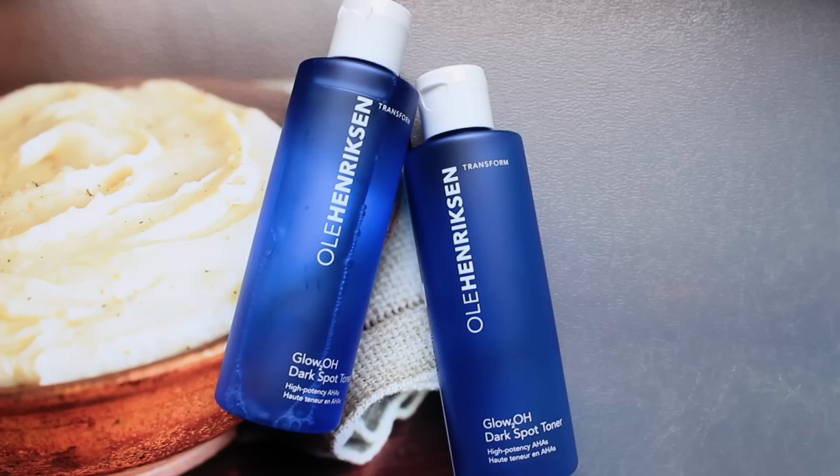That's all it does. Now, the next one is an active toner, but I want to talk about it because it is a new skincare product, but it is also part of my empties. So I'll just briefly brush over it in the empties video next. But this is the Ole, am I pronouncing it right now? Thank you to my viewer who told me how to pronounce it. It's OleHenriksen's Glow OH Dark Spot Toner. This is going to be something where you're going to like it, or you're going to be like, I don't see anything different with it.